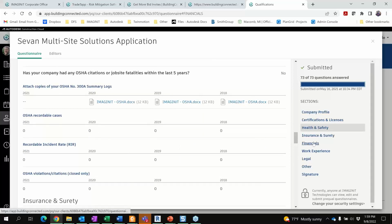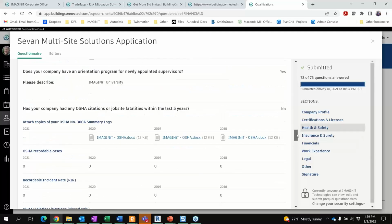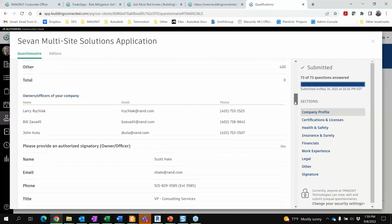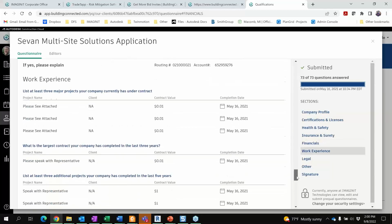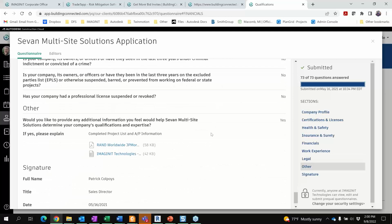So you can have financials and sort this stuff. On the right panel here, you can jump to different sections within the questionnaire, but all of the supporting financial information, if it's required, can be uploaded here in PDF format. If it requires, I think we have our organizational chart. Let's see. Yeah, so the officers are listed here, general contact information, who's the authorized signatory, and this is generally how we would respond if we're trying to become qualified to bid on a project, and all of this is customizable.